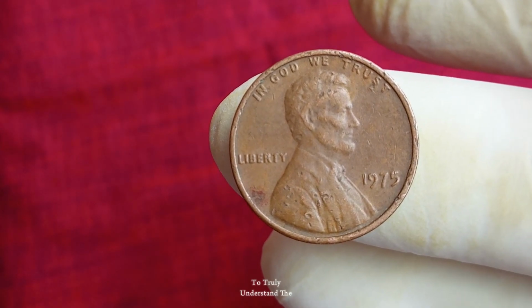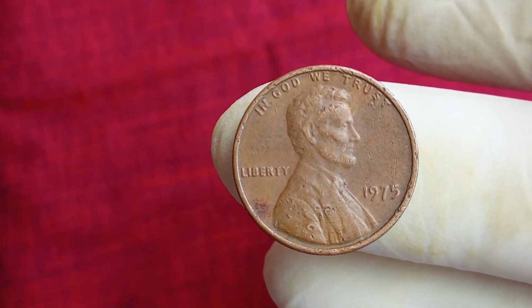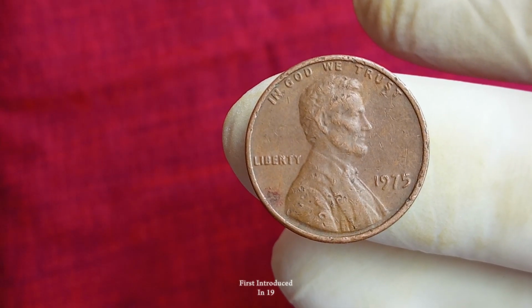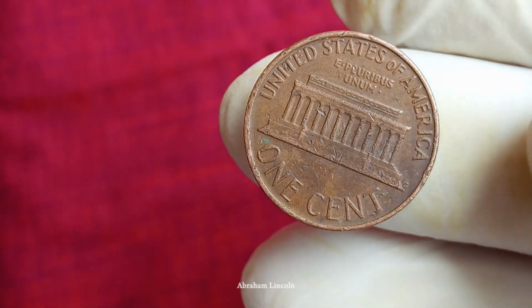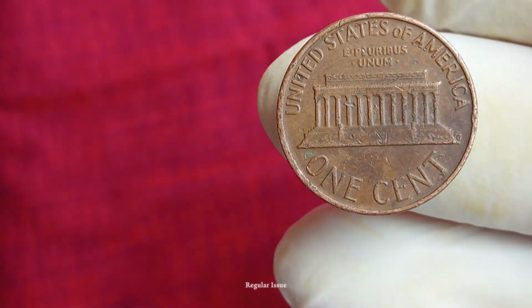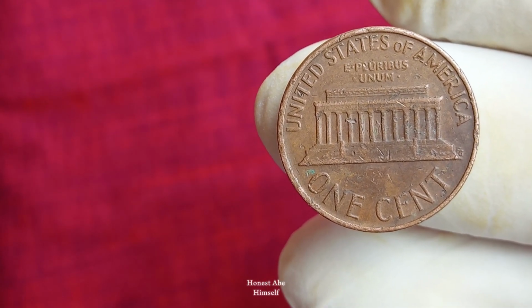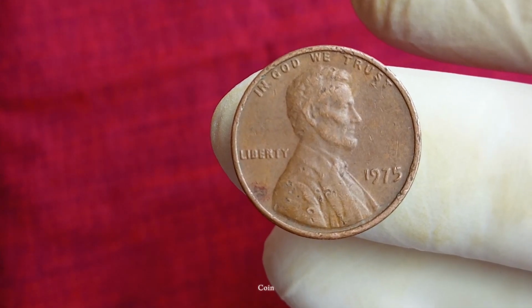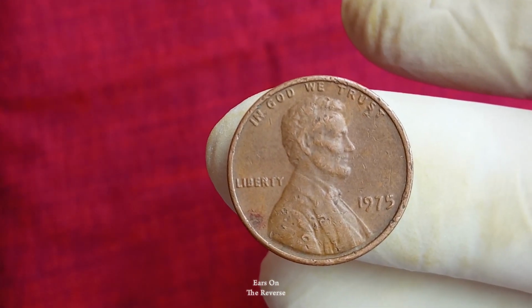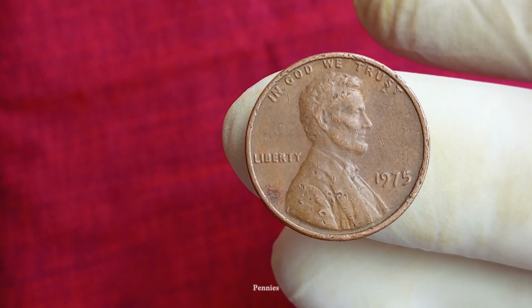To truly understand the 1975 Lincoln penny, we need to step back in time. The Lincoln penny was first introduced in 1909, created to commemorate the 100th birthday of President Abraham Lincoln. It was the first regular issue U.S. coin to feature a real person, and who better than Honest Abe himself. Designed by Victor David Brenner, the Lincoln cent featured Lincoln's profile on the obverse, the front of the coin, and originally had wheat ears on the reverse. These early coins are often referred to as wheat pennies.